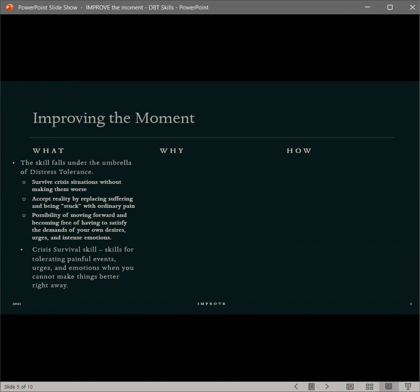So the goal of this factor of distress tolerance is to survive crisis situations without making them worse, accept reality by replacing suffering and being stuck, quote unquote, stuck with ordinary pain and the possibility of moving forward, and becoming free of having to satisfy the demands of your own desires, urges, and intense emotions that we all have. With improve the moment with sensory awareness, it is viewed as a crisis survival skill.